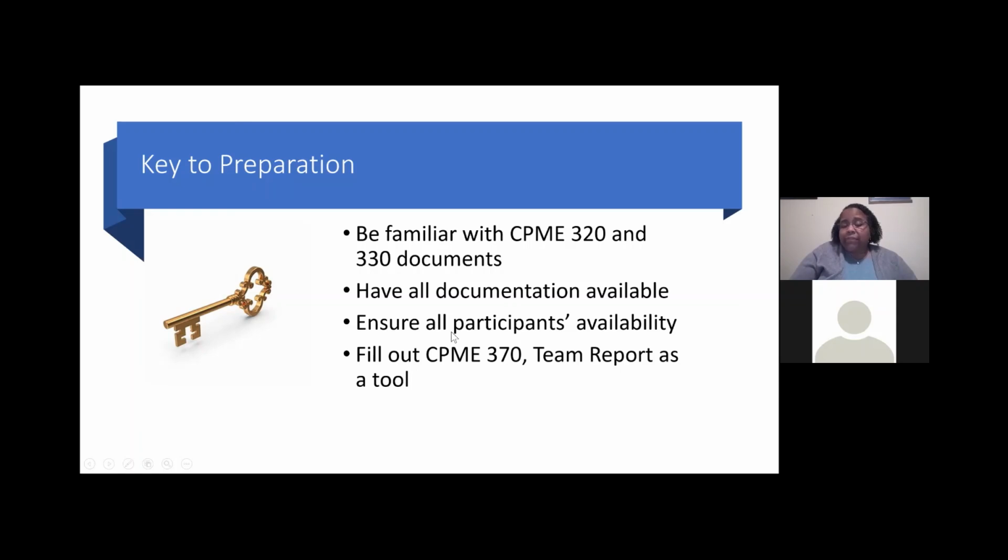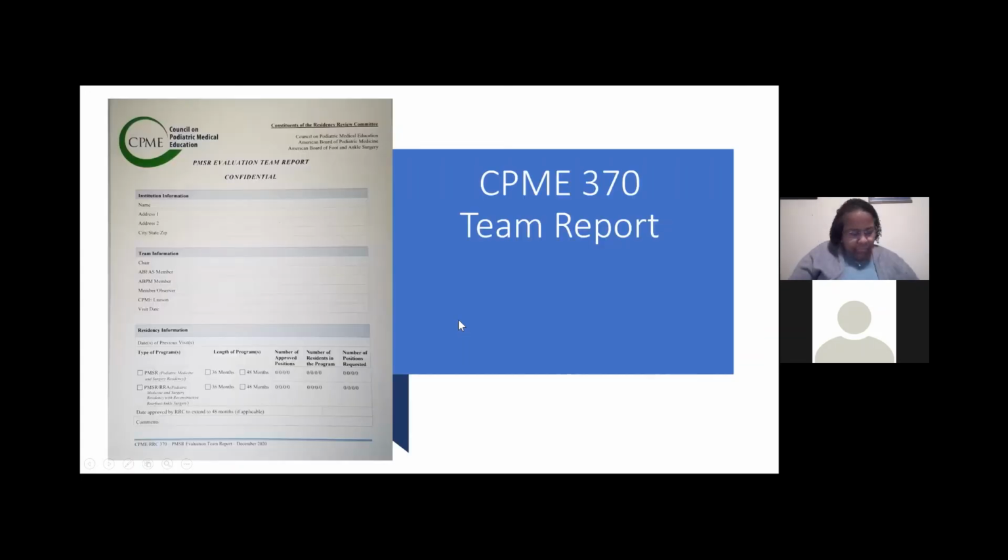And finally, something that you may not have thought of is to fill out the CPME 370 team report as a tool. This should look familiar to you if this isn't your first year, because then you would be provisional. If you've run a program for some time, you've received a copy of the 370. This is the report you receive after your onsite is completed. It lists your potential areas of noncompliance, and also the assessment of the program by the onsite team. It's a long document, 38 pages, but it includes all the questions and concerns that the onsite team is focused on. So I recommend that after you've submitted all your information, sit down, take some time to fill out the 370 yourself. If you're able to fill it out with the information that you submitted, then the team can as well. But if you're not, then you know that you're lacking information, and that's what you're going to be asked for.